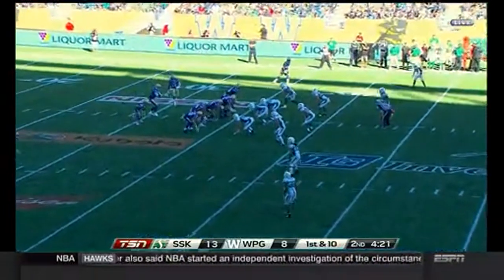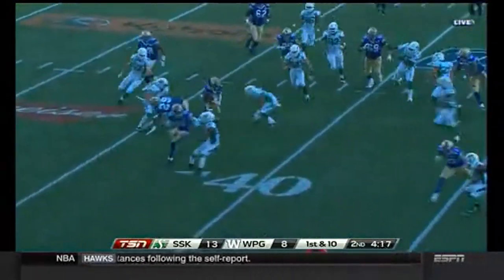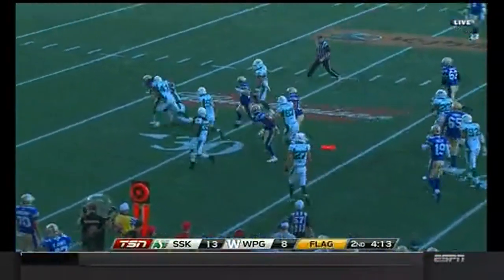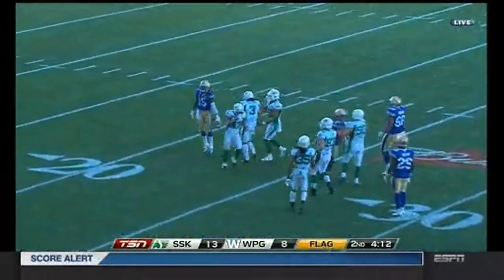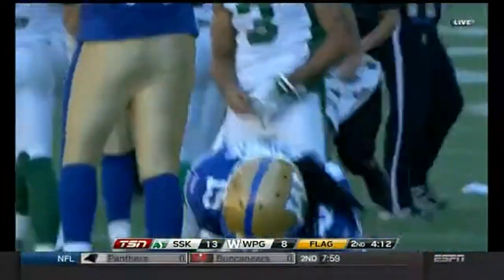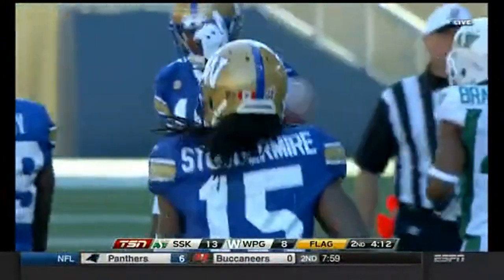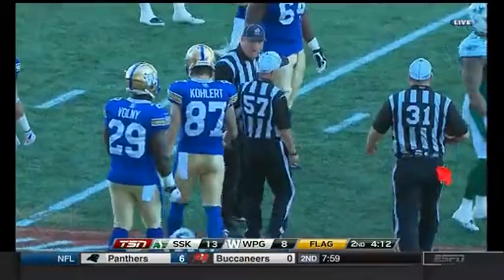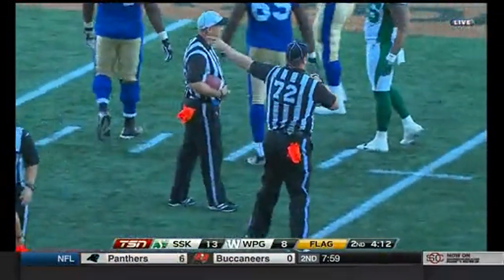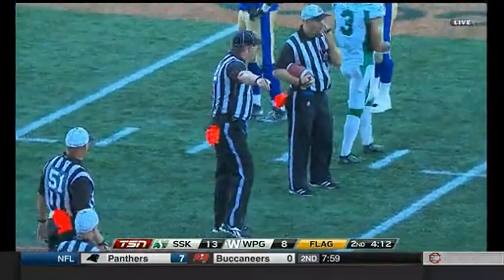Bombers start at their own 35, and they'll run the sweep. Studemeyer in. This is the first time we've seen him in that formation, trying to take advantage of his speed and his recent success, but the Rough Riders were waiting for it. Flag on the play. Yeah, rallied to the ball well, that Saskatchewan defense. There was not much room for Studemeyer to find an opening.